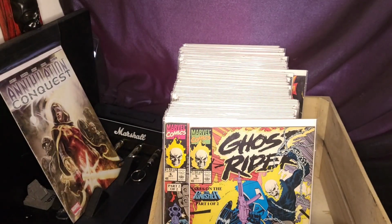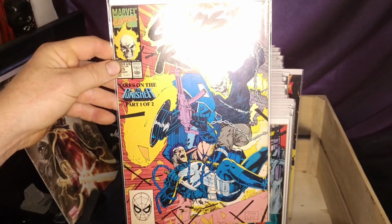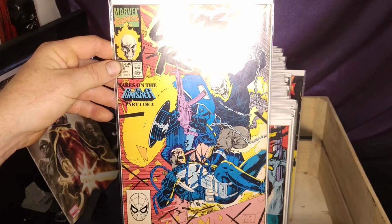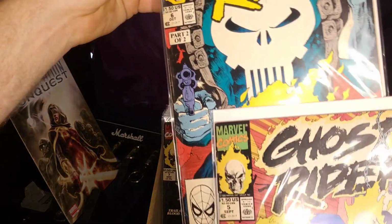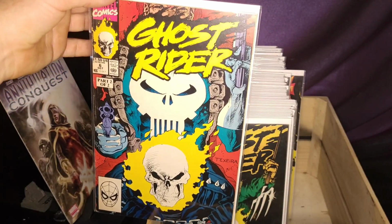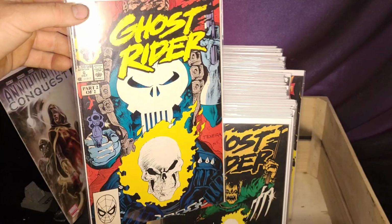Right, let's move on to number 5. Ghost Rider takes on the Punisher, part 1 of 2. Sorry about the rattling, I just need to make sure I've got everything right. Number 5, and then that leads into part 2, which is number 6. Again, look at that cover. That just looks like a cool cover. If you saw that on a shelf, you'd be like, Punisher, Ghost Rider. What's not to love about that? Let's be honest.